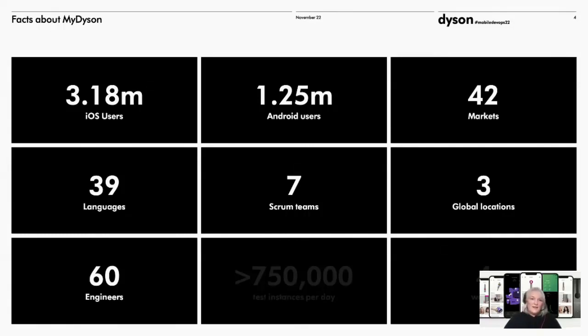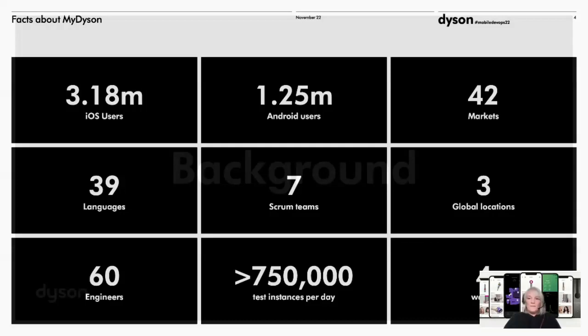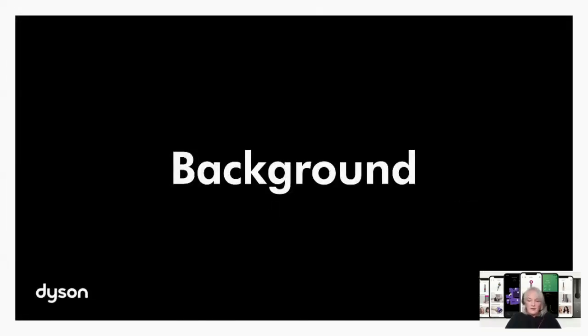And from a CI perspective, this figure, I always have to double check that it's correct because it always amazes me. We run over 750,000 test instances on our CI every day, and we release every 4 weeks. Our main branch is always releasable, but because we connect to physical products, we don't release dynamically. We always do an additional test with some physical products before we release, and therefore it makes sense for us to keep to a 4-week cadence. So that's a little bit of background about our application.